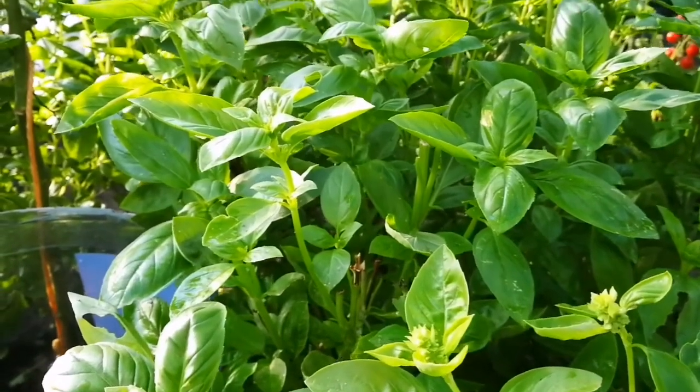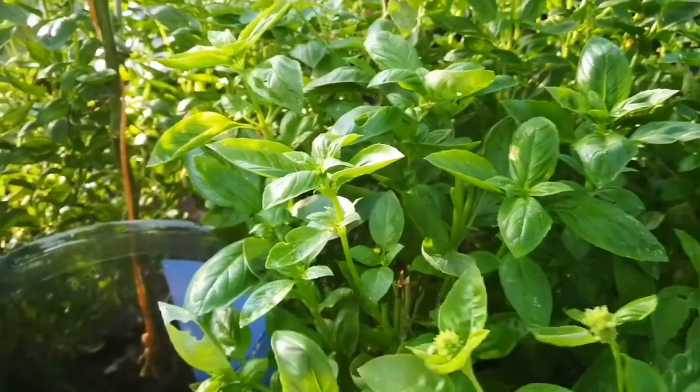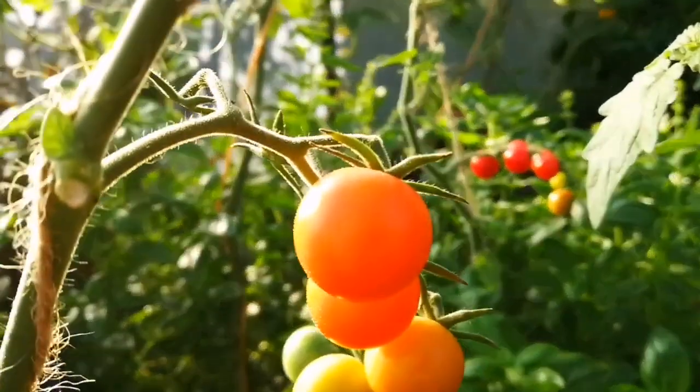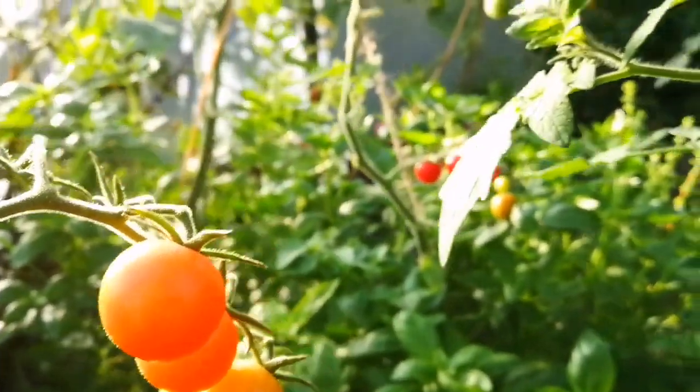At the moment in the polytunnel, we have the summer crops like these basils along with the tomatoes. This is the F1, a good variety for taste.